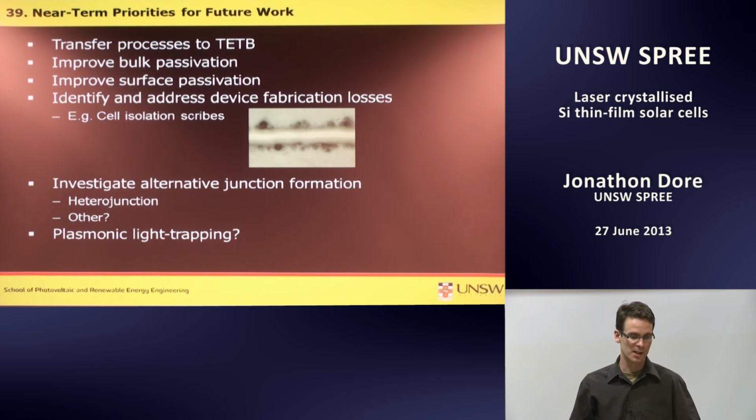We have a possibility of investigating alternative junction formation. We've already shown the laser diffusion that Meg has been working on. But there are perhaps heterojunction options. Our colleagues in Berlin have been working on that kind of thing and having some great results. Or otherwise, our colleagues in Jena in Germany have been doing this by excimer laser epitaxial crystallization of an amorphous doped layer and having some really good results there. So there are a large number of different options we can look at there. And of course, we have some good results in plasmonic light trapping here at UNSW, and there'd be the possibility of applying that to these thin film cells and really improving the light trapping there.